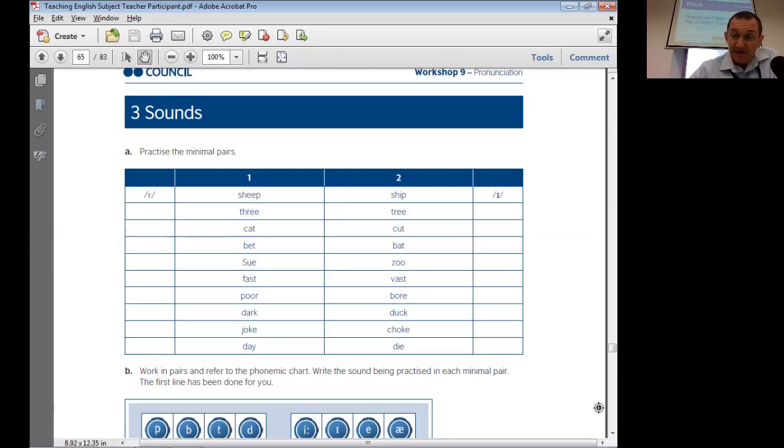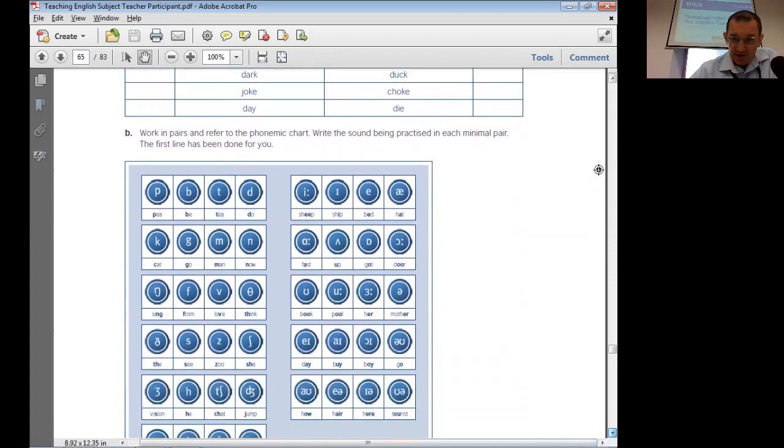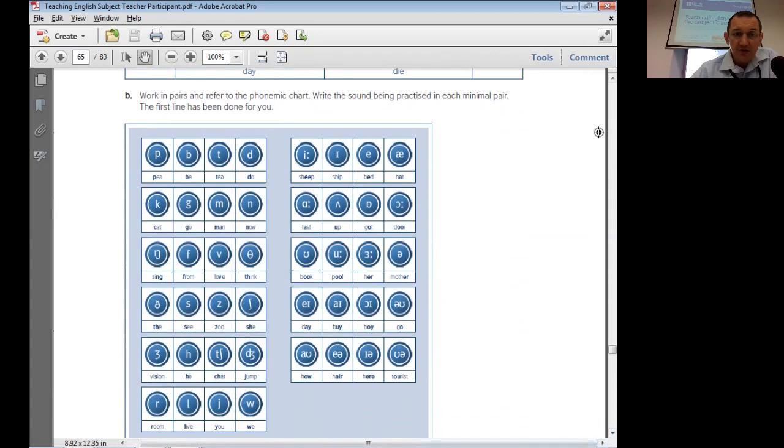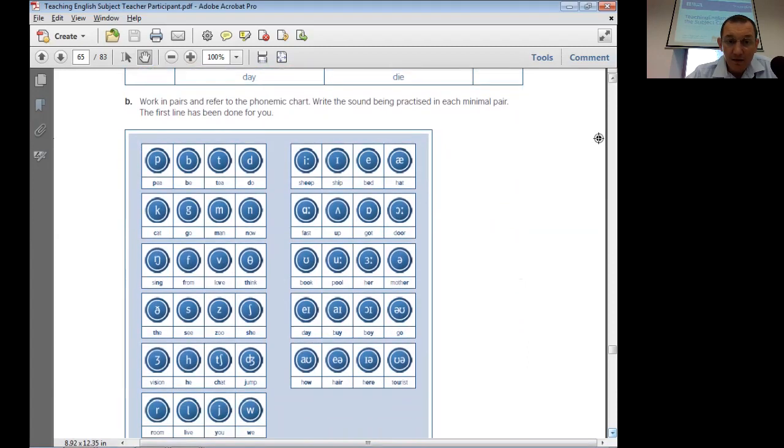Next, participants in pairs refer to the chart, the phonemic chart here, which uses symbols to show sounds. They refer to the chart and write in the phonemic symbols that represent the sound, the minimal pair. So you'll see in your trainer manual the answers to this. So 3, the sound is this one here.